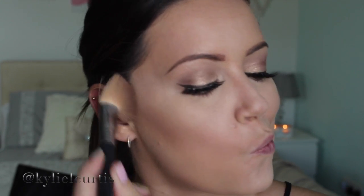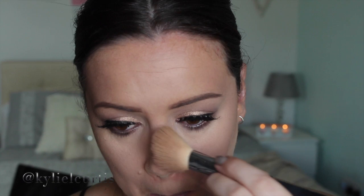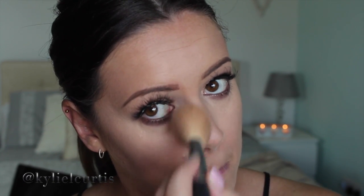I go in between it. Sometimes I really want it and find a look calls for it, and other times I'll use a bigger brush like this and go for a bigger look. I was feeling the bigger look today. Down the sides of my nose, no little brushes to add. For the sides of my nose, I'm just using the same one. Judge me, don't judge me, I don't care.